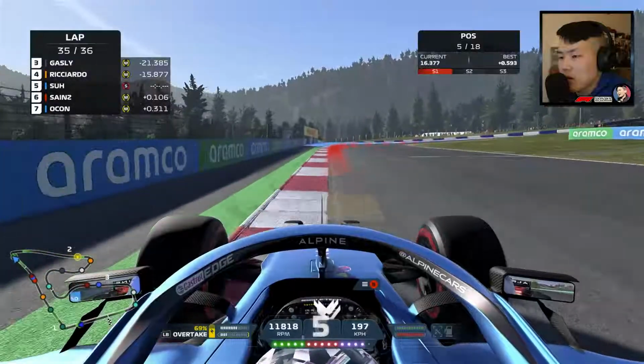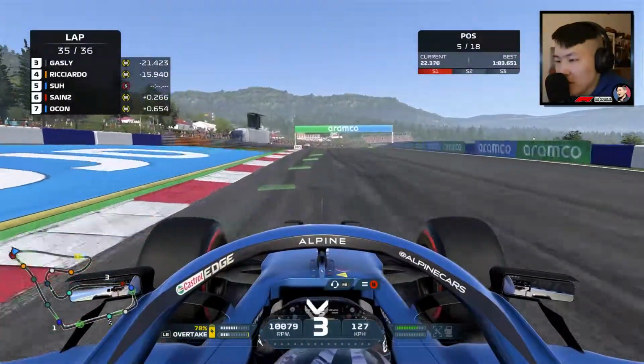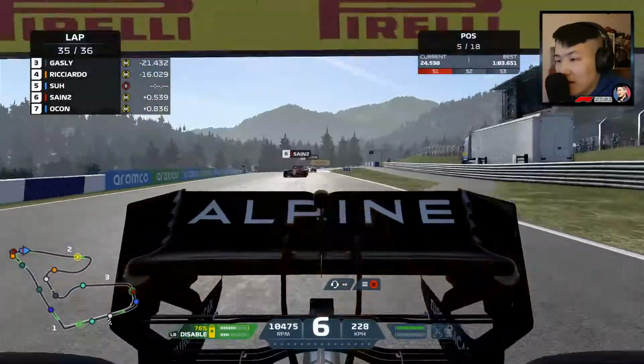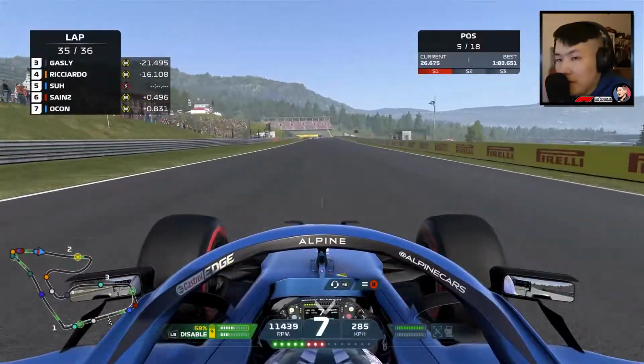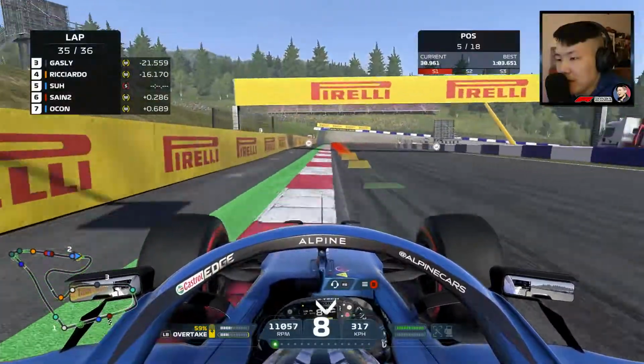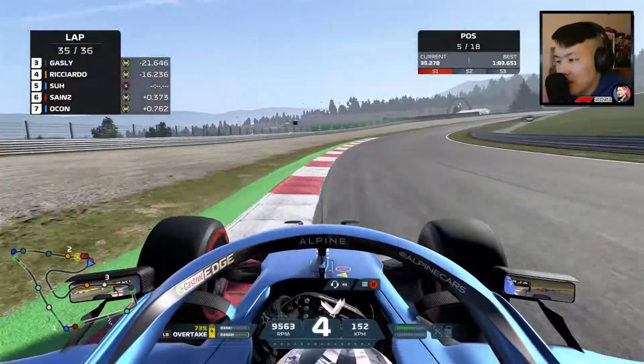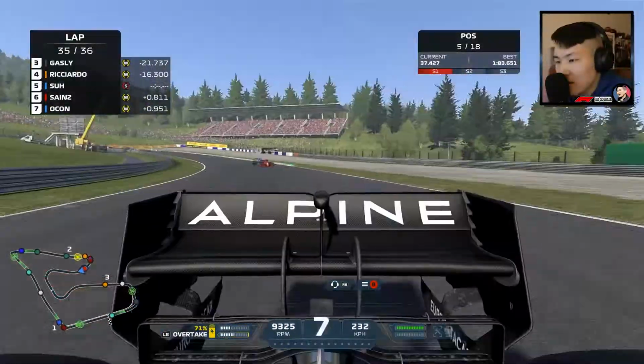The gap to the car ahead is 15.8. Oh, I've been shunted. I've been shunted right there. I felt it. I felt the little bump. Penultimate lap. I was doing well keeping Sainz behind. I think Sainz may have wing damage now. I think he hit me.